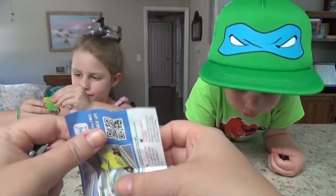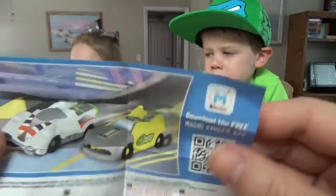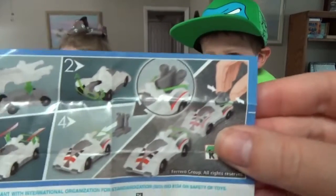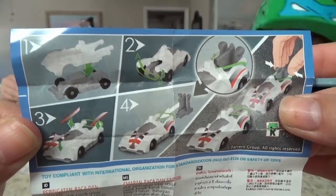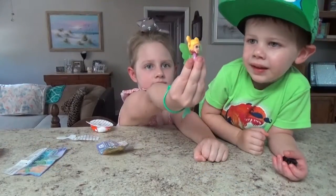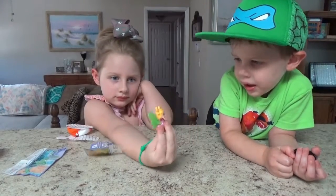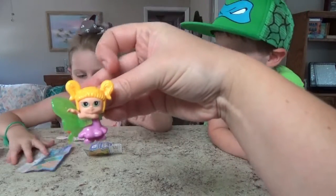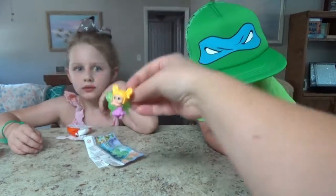Whoops. Ripped it a little. Awesome. I got a racing car, maybe. Fairy. Comes with a sticker and instructions. I got a fairy. Help me put a sticker on too. She's super cute. Awesome.